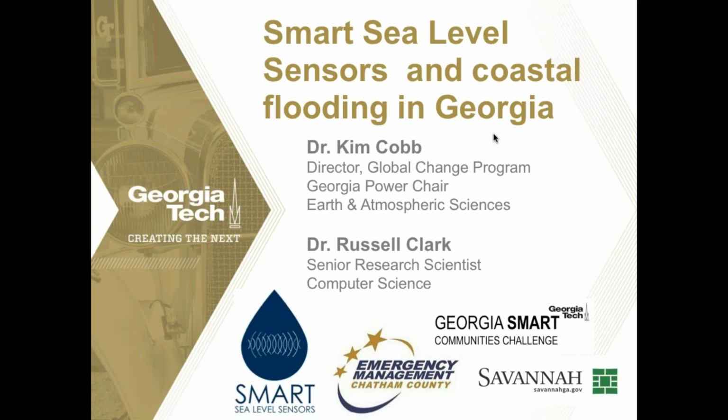So I wanted to call out my co-PI on this project, Russ Clark. He is a computer scientist here at Georgia Tech. He is the one who literally designed the sensor that I'm going to be talking about today from component off-the-shelf parts. It's really designed for this explicit application, and it's working really well. And we're really excited that we can combine his computer science expertise with my kind of oceanography expertise and see what we can end up with.